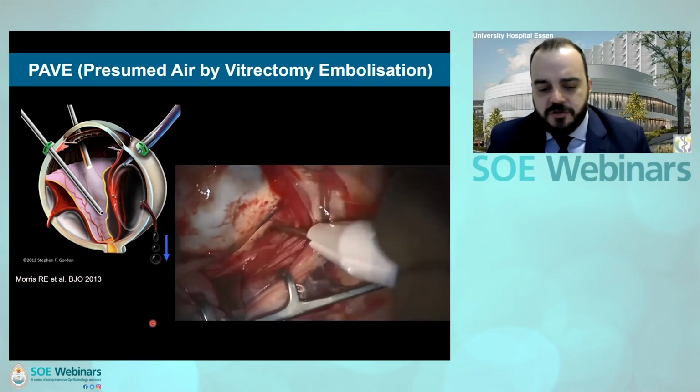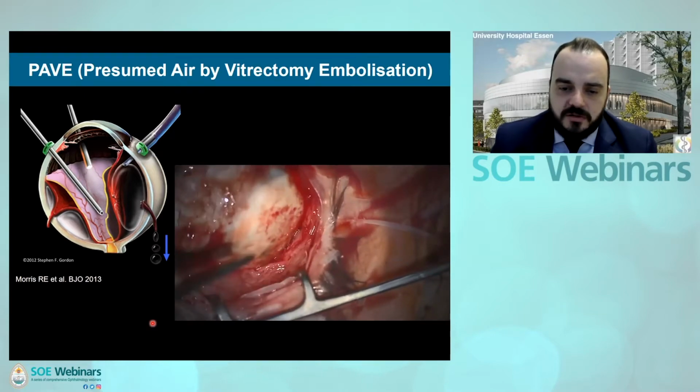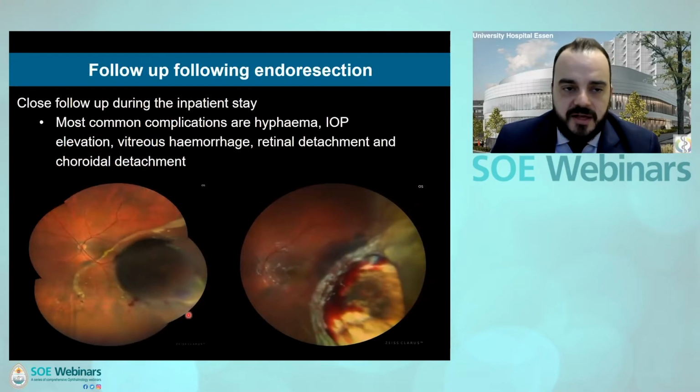After many discussions with many colleagues, with Professor Heimann as well from Liverpool, we decided to cauterize all the vortex veins, as you've seen in the video, the vortex veins that come away from the tumor, and since then we don't have any loss of heavy liquid. We also closely follow up these patients during their in-stay.